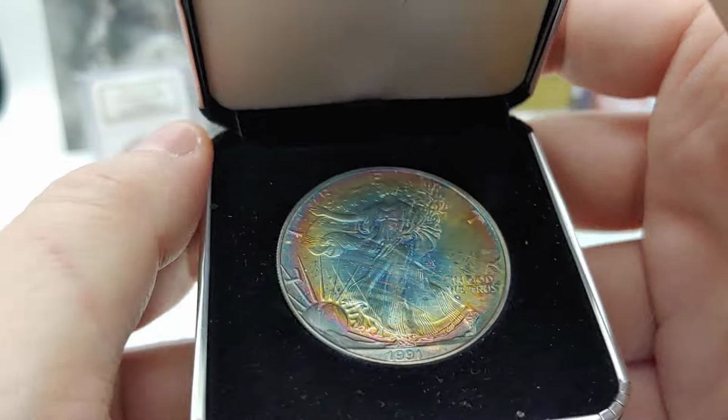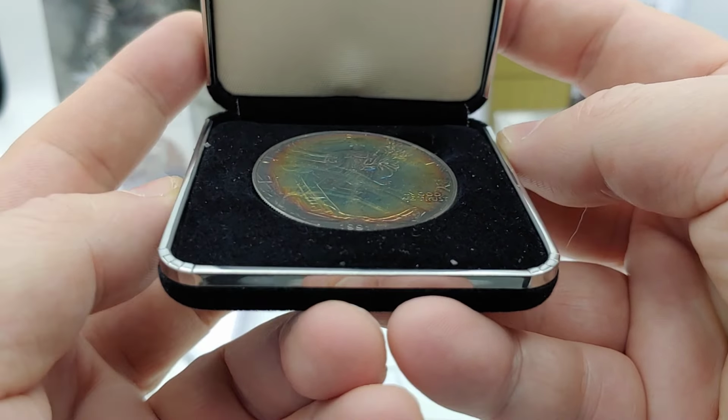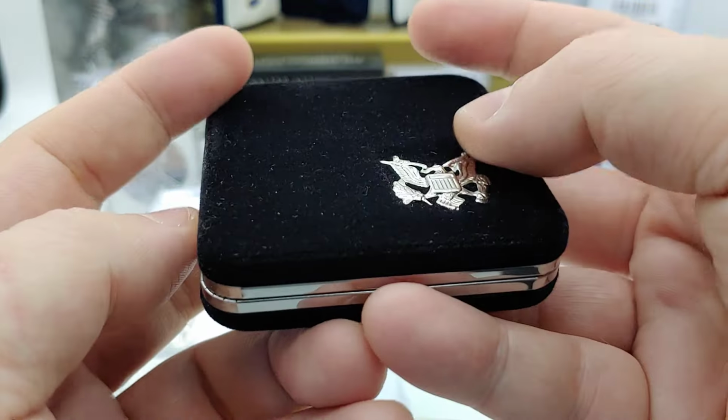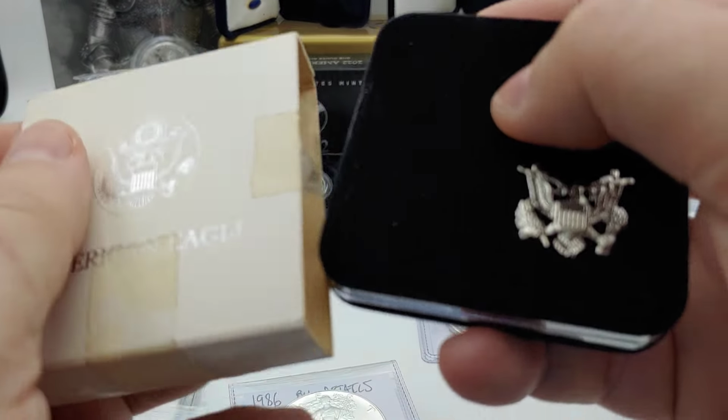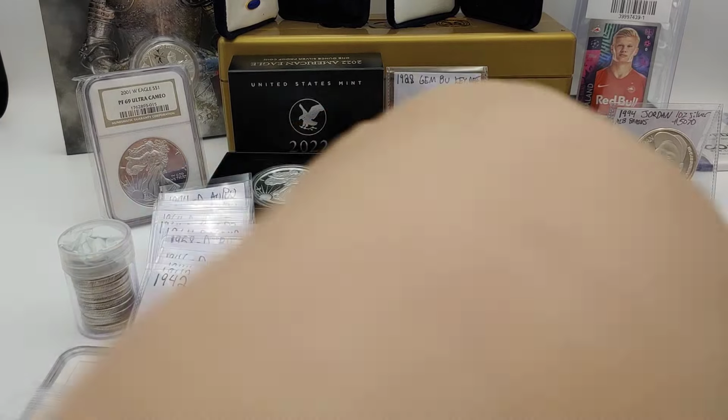Like there's no toning on it whatsoever, because whoever had this coin literally had it sitting either like this or like this, and it's just really cool. And it's not that old of toning, so it's pretty neat.